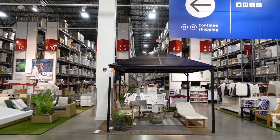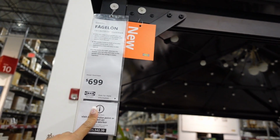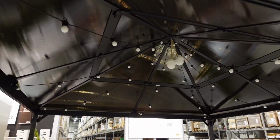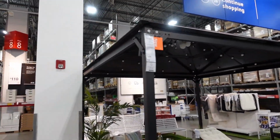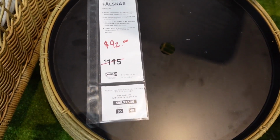This pergola is new. It looked like it's $6.99 for this. Yeah, this is $6.99 for this gazebo. I'm sorry, I was calling it a pergola, but gazebo. They added some lights to it underneath. Vibey. You know I love it because it's black. So what's $3.99? It's $3.19. Yeah. So for $92 was $1.50.